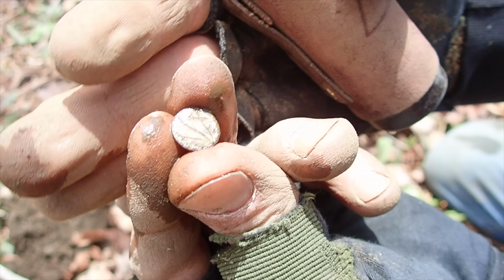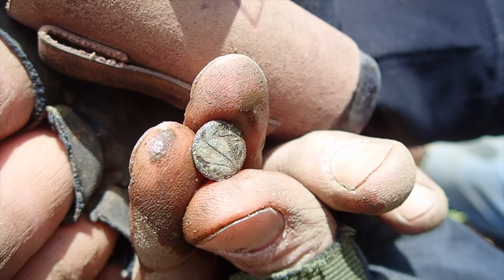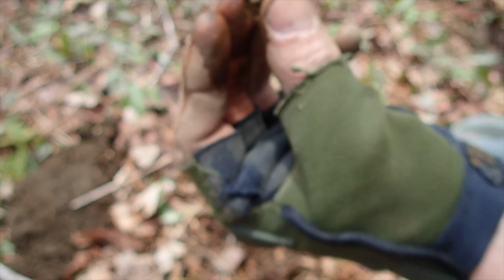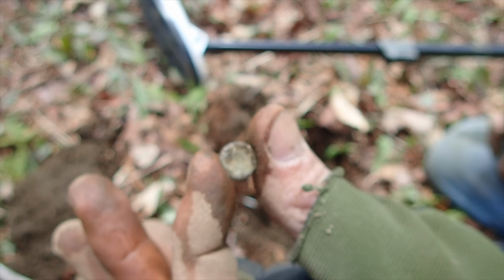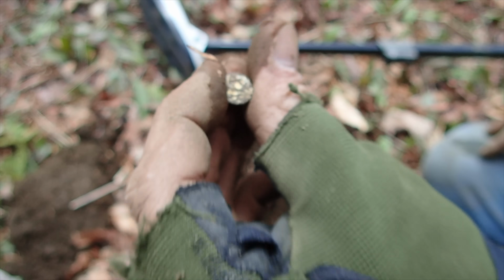Looks like just a floral design, I think. I don't know, what do you think? Stalks of some kind. I don't know, that's kind of cool, but this tiny little coil on this metal detector heard this through all of the nails and all of the junk that's in here. It's pretty impressive. Alright, let's see what else is in here.